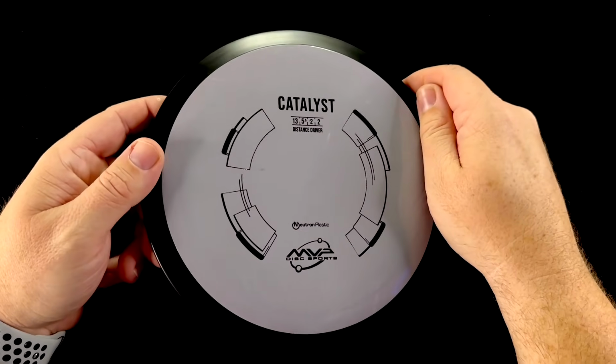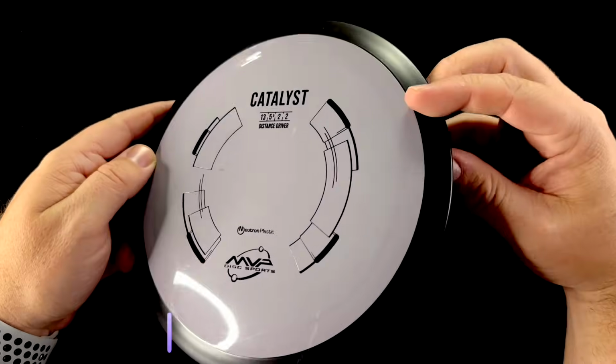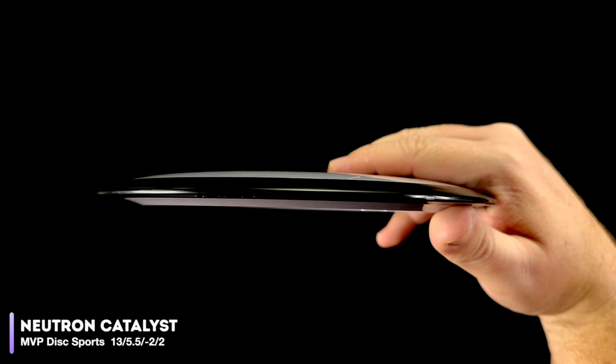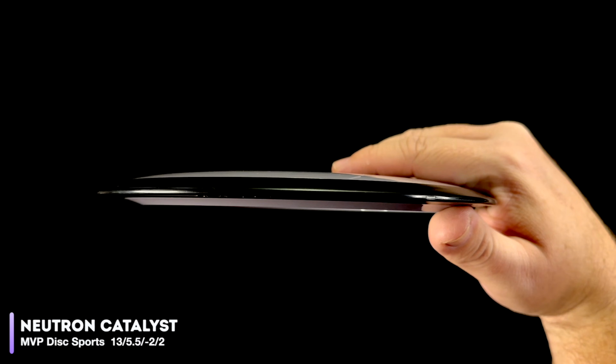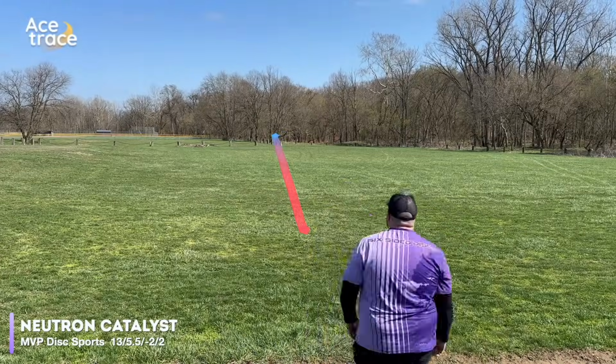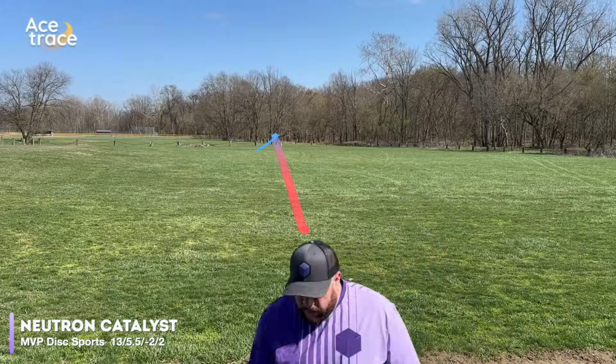So how are we going to do this test today? Well, allow me to use our first disc to demonstrate. This is the MVP Catalyst. Rated at 13 speed, 5.5 glide, -2 turn and 2 fade, it was pretty close to straight. On this shot, it gets a very subtle turn, holding for a bit before a little bit of late fade.